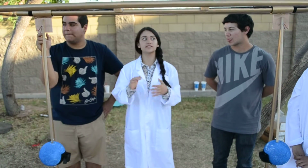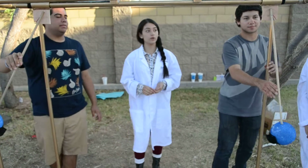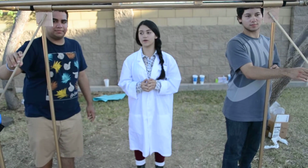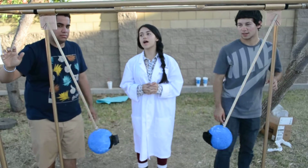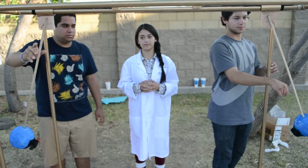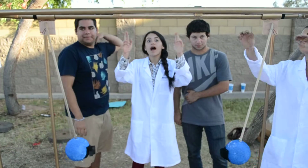So let's test low pressure, high temperature. Do you think they're going to collide and stick? At high temperature? Yes. Ready? Okay, 1, 2, 3. That's made my water. Okay. Let's try low pressure, low temperature. So the blue line, moving slow. Ready? 1, 2, 3. Nothing. Now let's try high pressure.